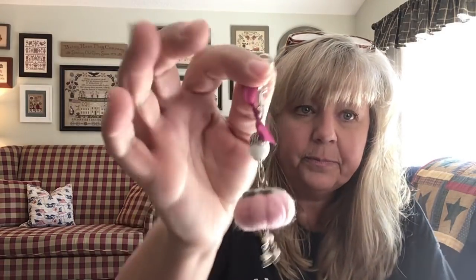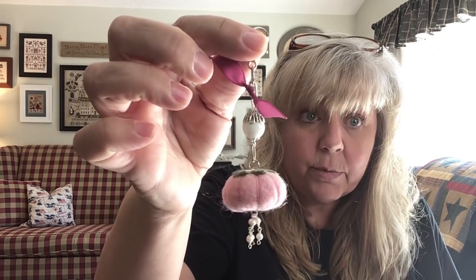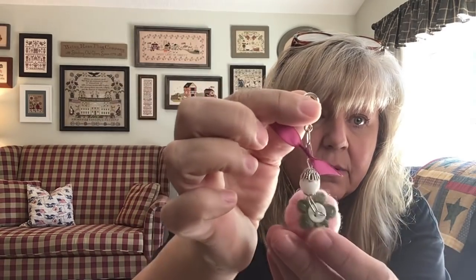All right, the next thing I got, I saw Roveris on Instagram had put out new scissor fobs. And I have more scissors than I have fobs, so isn't that sweet? A little tomato pincushion. So that's from Roveris. She ships really, really fast, even though it's coming from, I believe, Italy. But either way, it comes really fast. It's really cute, and her stuff is really well made. So I've been saving that for you guys to see, and I can't wait to put it on there.